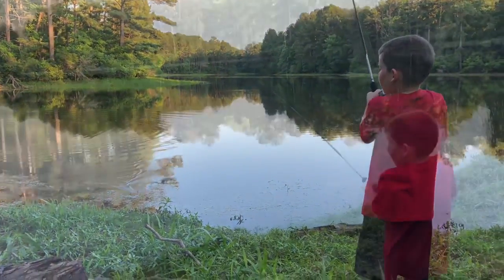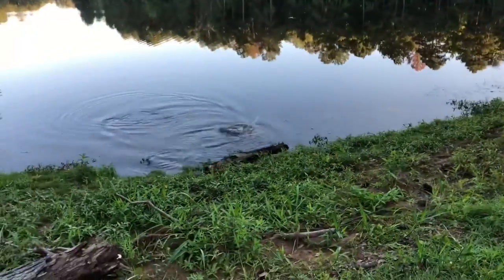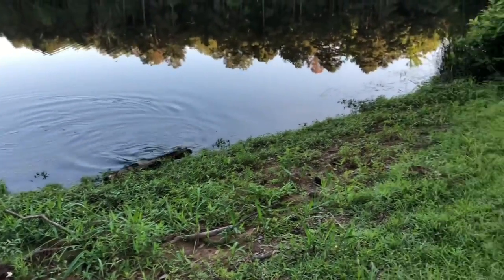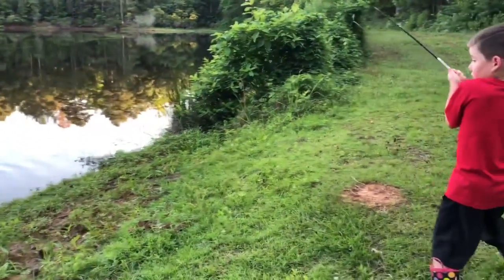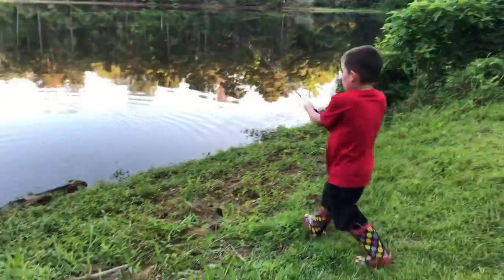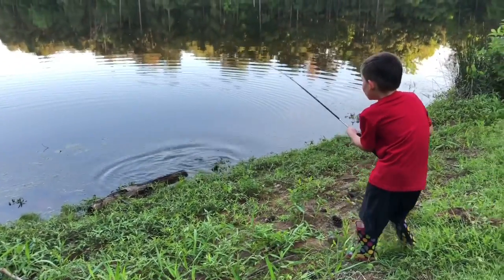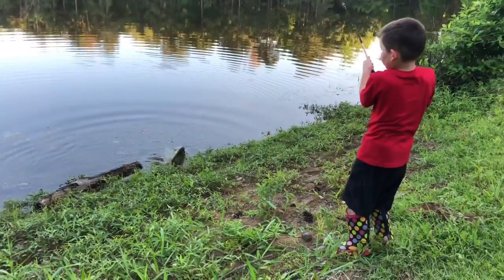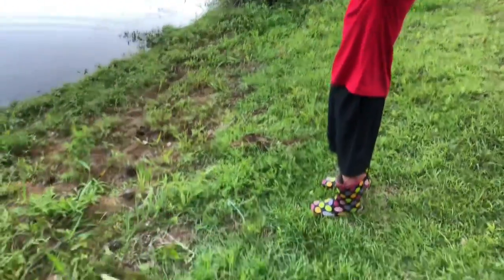Yeah. Oh, man. You got him, boy. Get him. Reel him on in. Keep reeling. Walk down to the water. Reel, reel, reel, reel, reel. Reel him on up. Pull him on up on the bank. Woo. Ooh, there's another one. Woo-hoo.